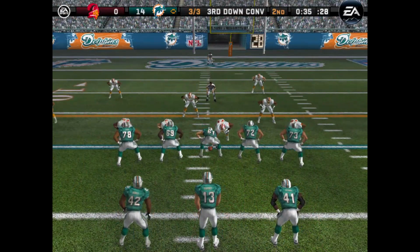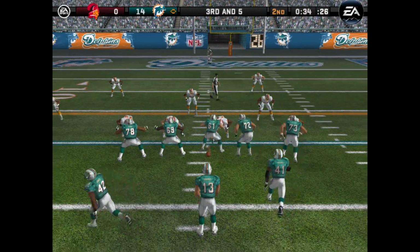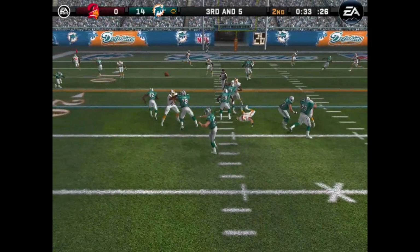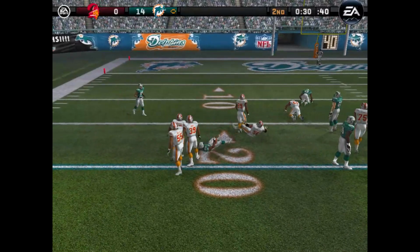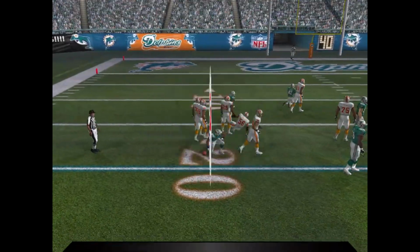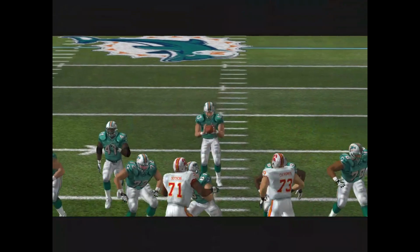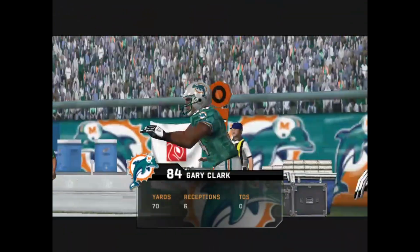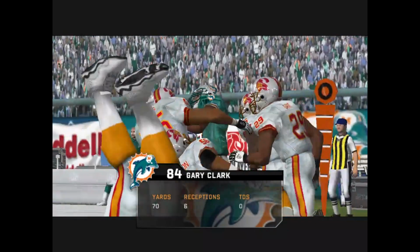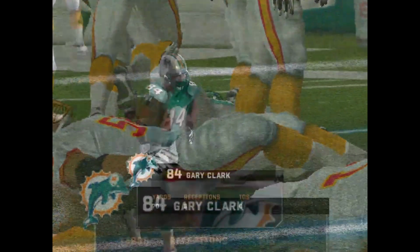Perino starts out of the shotgun. Throws it. And it's complete. Brooks is there on the stop at the 15. This is good communication between the quarterback and his receiver to keep the chains moving. They know where the first down marker is, and they recognize the type of coverage the defense is playing.